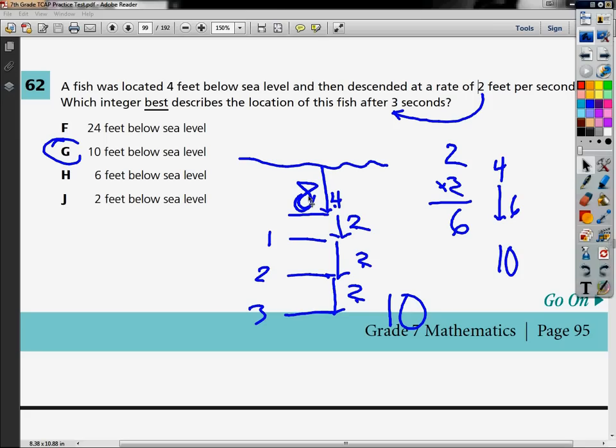It took me no time whatsoever to draw this. It's kind of fun sometimes to do something other than just type junk into the calculator, and that's how you burn your brain out. So good luck, 62, not that complicated. Choose whatever method you like.